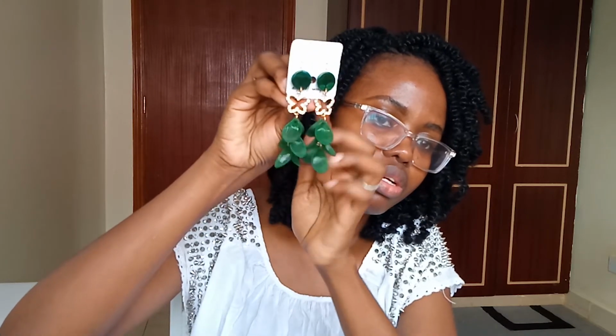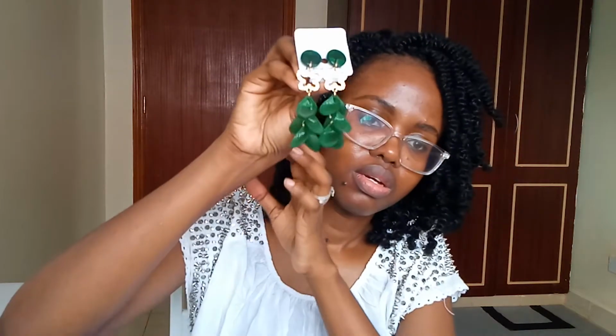The other piece that I got were these earrings, green in color, that still have the embellished things. I really don't like these embellished things, but do I have a choice this time around? So those are green in color. All the earrings came in different colors, so I opted for these colors for different earrings.